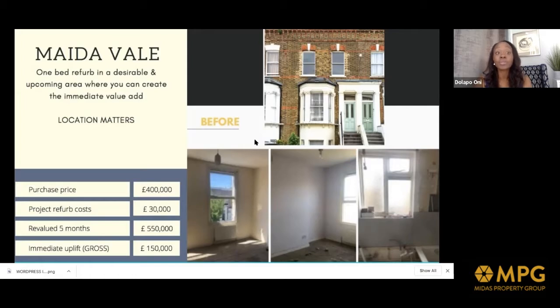So we're looking at a 1-bed refurb in a desirable and up and coming area where you can immediately add value. So these are the before pictures, not in the worst state. I've definitely seen worse, but in a state that nobody can move in. Didn't even really have a functioning bathroom. The purchase price of this property came in at 400,000, and that was a good price considering what other 1-beds were achieving at the time.